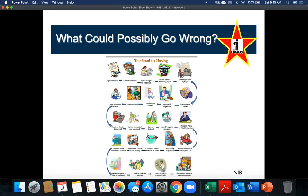Okay, so here is the road to closing. We go from the signed contract. All right, we change our status on the MLS. The escrow deposit goes to the closing agent. The loan application, title insurance is ordered. We get the appraisal. We've got contingency. We've got loan approval. We've ordered the pest inspection. We're negotiating our repairs. The work's completed. It's approved. We get the survey.